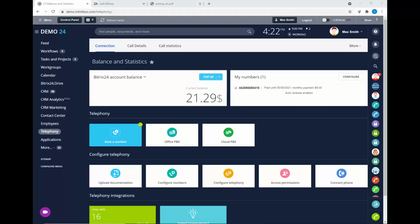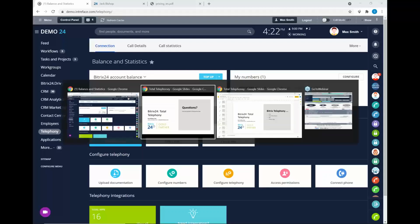Okay, so as someone's asking about the SIP connector, we're going to be moving on to the SIP connector shortly. So that's another alternative if you don't want to rent a number from Bitrix24. If you want to keep your existing numbers, then another option is using the SIP connector to connect with your phone provider. So we're going to look at that option in a second.